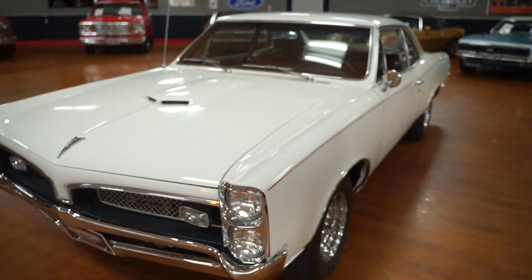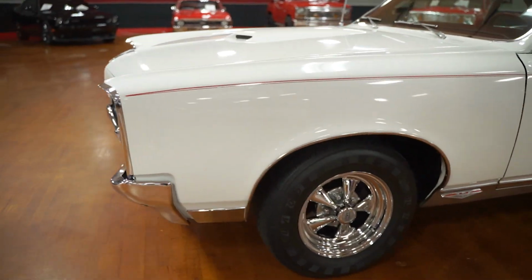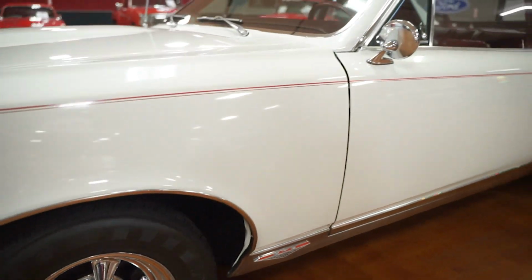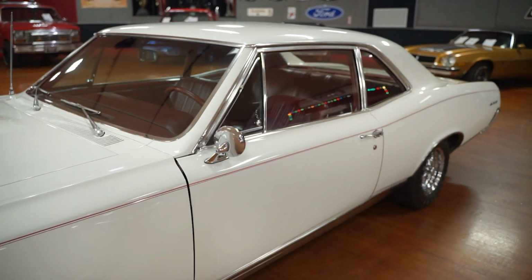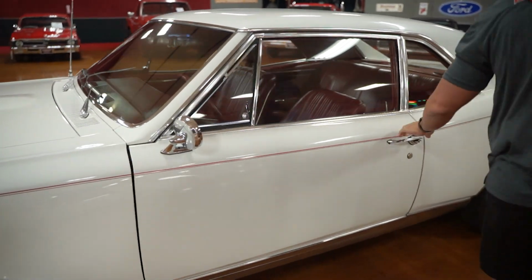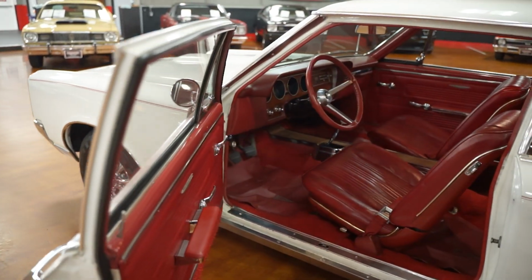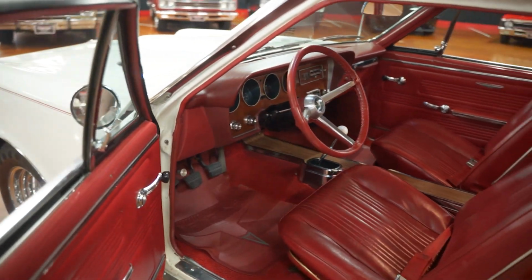So this GTO is obviously white in color. It has the Kragar 5 stars on it. Got a nice red pinstripe down the side of it that's going to match the red interior that we're going to show you here in just a minute. One chrome mirror on the driver's side, no mirror on the passenger side. I'll show you what's going to make this car even more desirable. If you look inside, there is a 4-speed center console bucket seat car.